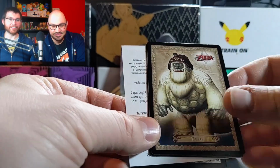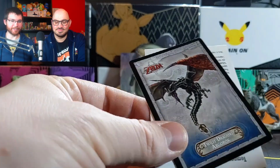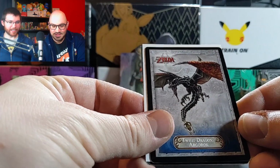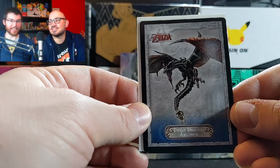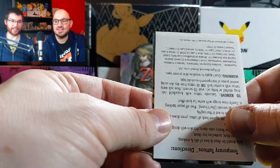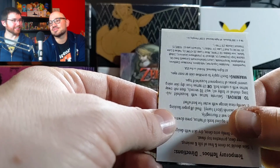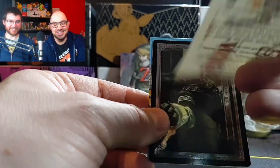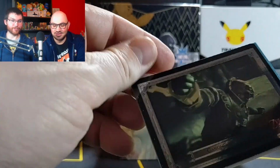Oh, Mallow, by the way, is the name of the baby, because he has Mallomart. Oh, we haven't pulled this one yet. Twilight Dragon Argorok. I think I hate these enemies. Yeah, this is the boss version, he's a temple boss. Those Twilight birds that just fly around and mess with you. Yeah, I hate those things.